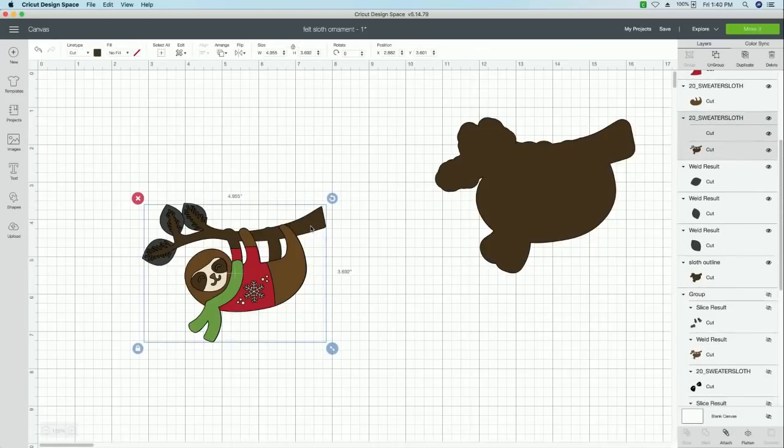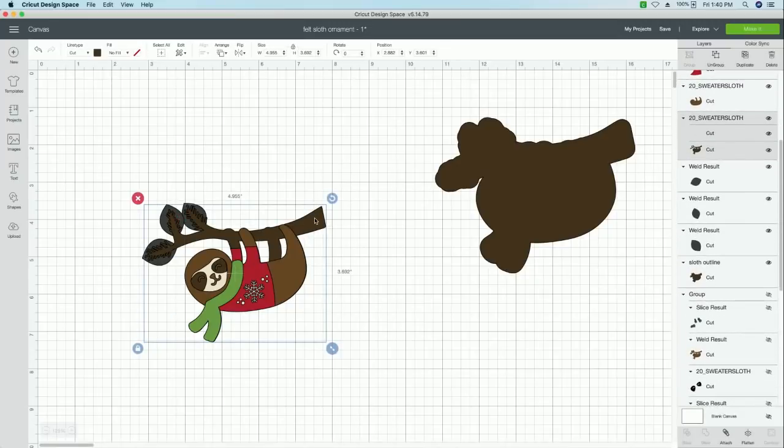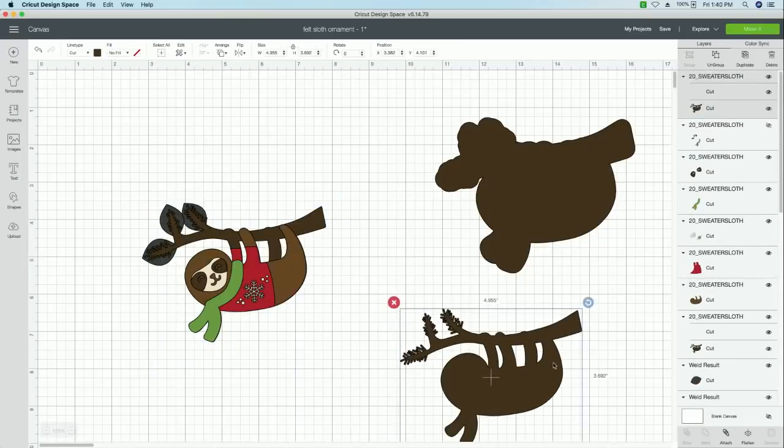Before I weld these little leafy patterns together or shapes together, I want to go ahead and duplicate this layer and move it over here to the side, and I'll tell you why in just a second.